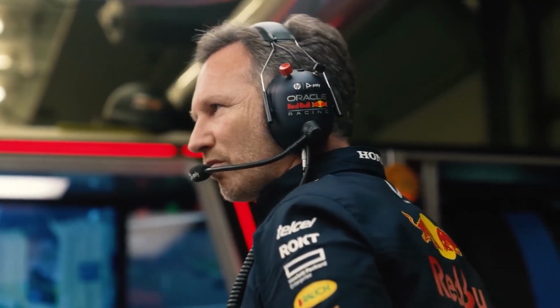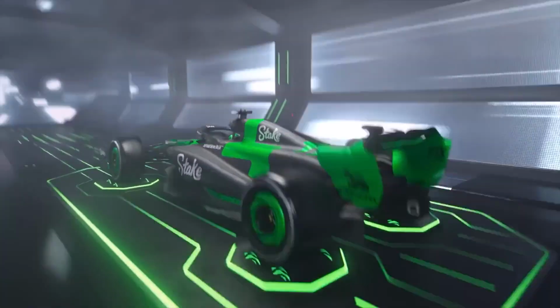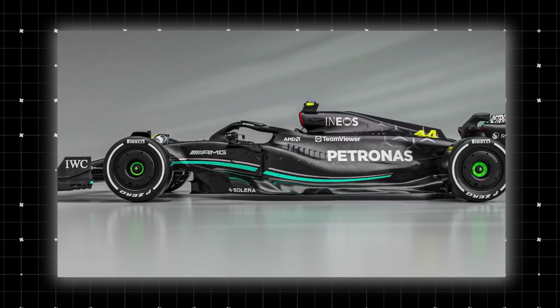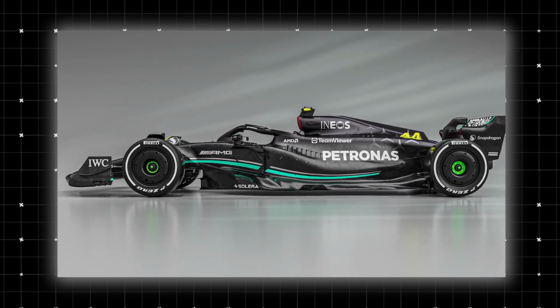It's a risk. So, while everyone else was launching their versions of Red Bull's RB19, Red Bull surprised everyone by launching their version of Mercedes' W14, the one that didn't do so hot last year. We'll get into what makes this design exciting in a bit. At the launch, Verstappen said he's happy with the new direction.